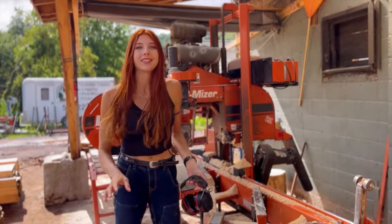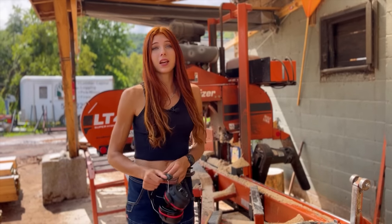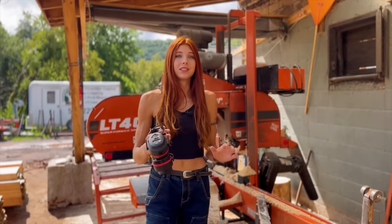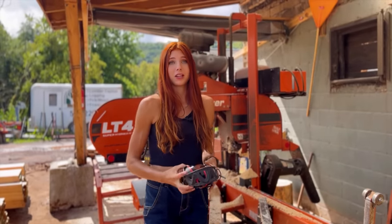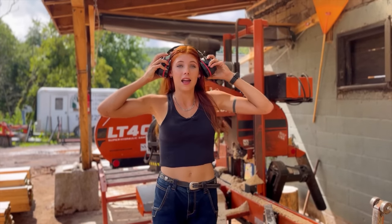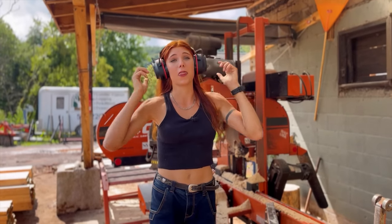I did want to just take a second to thank Lee for gifting us with this Bluetooth hearing protection. It has been kind of revolutionary to our work environment having these. They're super comfy and I love them very much, so thank you.